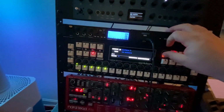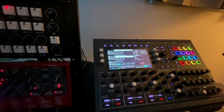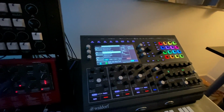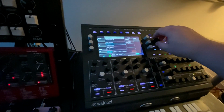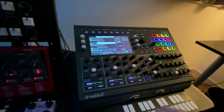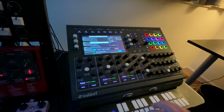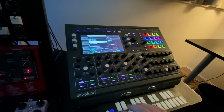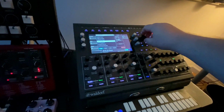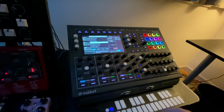And then let's see, what else have we got in here? We've got the Iridium over here. Let's find something. 3D bass. Again, this is a pad machine for me. I really like these old wavetables.